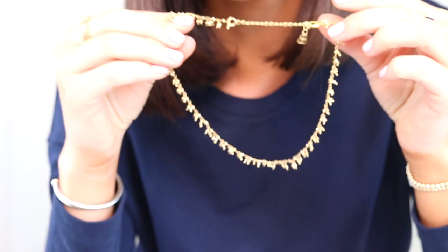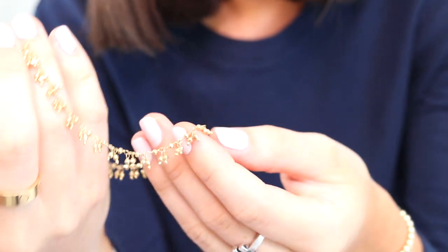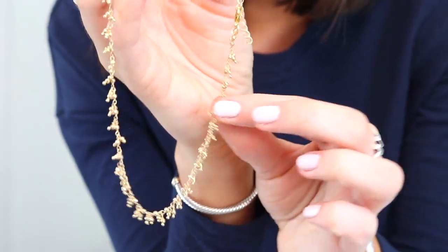I love that. You know what? I'm going to stand up and show you, because I really want everyone to get a good handle on this. So this is what the necklace looks like. You can see it against my shirt a little bit better, and it's just gold, and it has really pretty detailing. So I'm so excited to wear this.